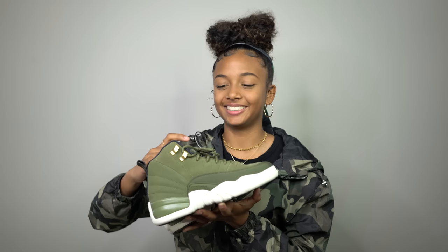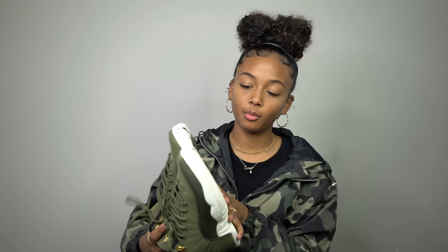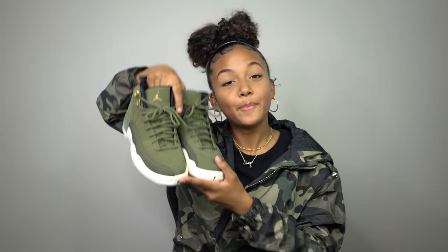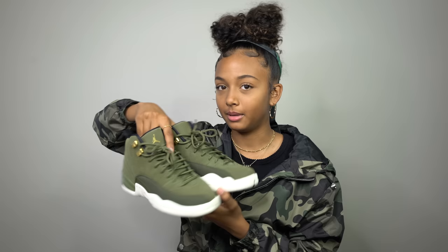Instagram, hello. But I love these shoes. They are so dope. They don't get enough wear from me because the material is kind of weird, so I don't want to wear them in bad weather. I live in Alabama and you can never tell what the weather's gonna be. But I still love these. They're really dope and I'll definitely be wearing them again.